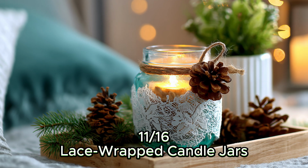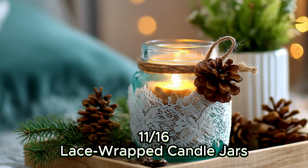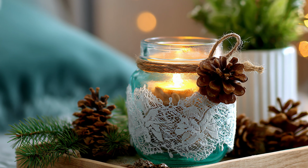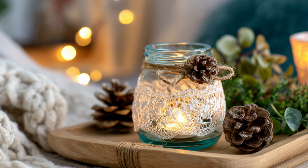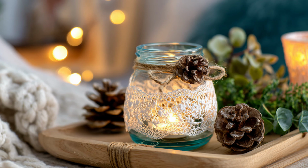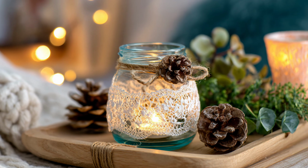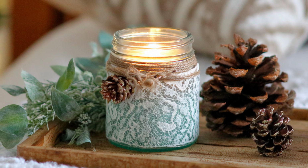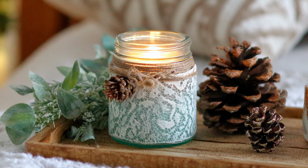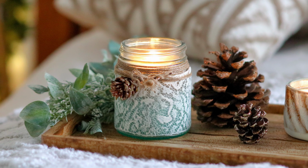Idea number 11. Lace-wrapped candle jars. Elevate simple glass jars by wrapping them in delicate lace or doilies, secured with twine or ribbon, and placing a tea light or votive candle inside. The lace creates intricate patterns when the candlelight shines through, casting a soft, romantic glow across your space. Add a sprig of rosemary or a small pine cone tied to the rim for a natural cottagecore touch.